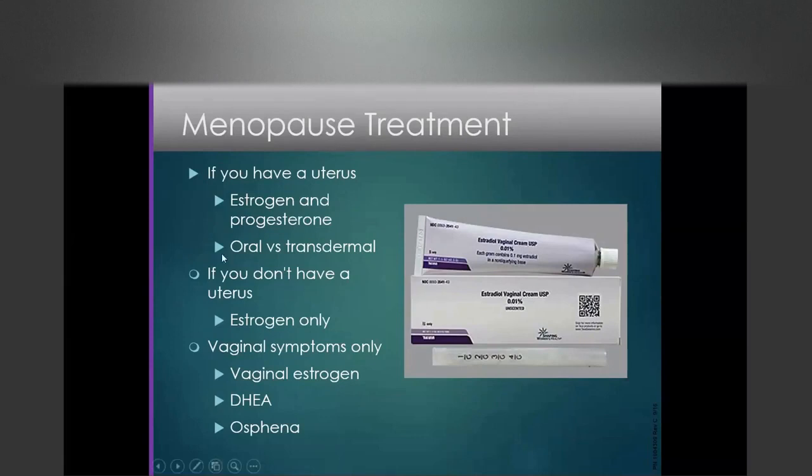And there also is a different way to give estrogen. One is by mouth, and one is through the skin or transdermal, like a patch. If you take it by mouth, it does slightly increase your risk for stroke. If you use the patch, it doesn't. So if we're going to do hormones, I try to get all my women on a patch for the estrogen and a pill for the progesterone. Now, if you don't have the uterus, we don't have to worry about the progesterone. You can just take estrogen only.